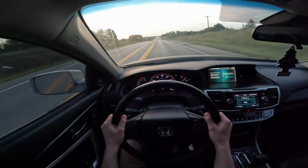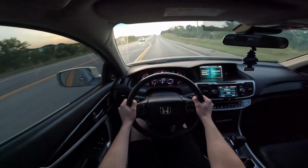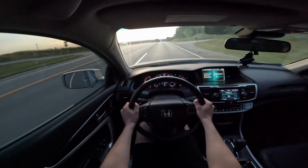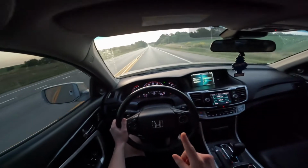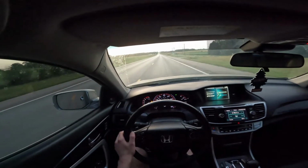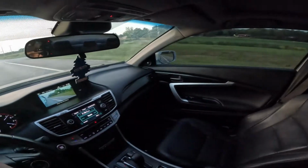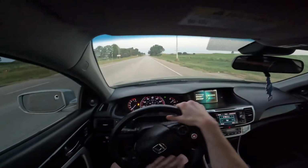Do a quick 40 roll right here. I haven't gotten any speeding tickets in this car either, guys. That's something to keep in mind. You don't get pulled over in this car a lot. It is an Accord at the end of the day. Alright, let's turn around. Let's get turned around before these cars come run us off the road.